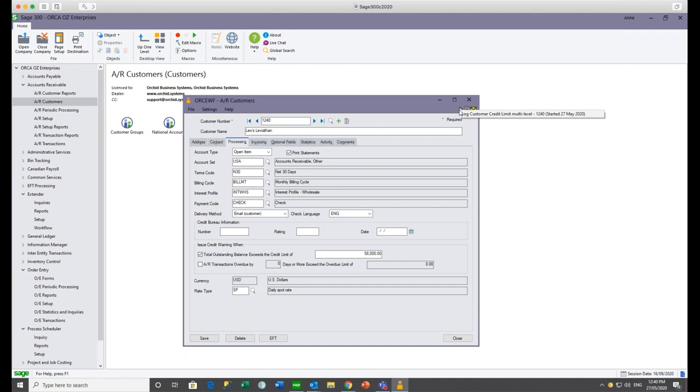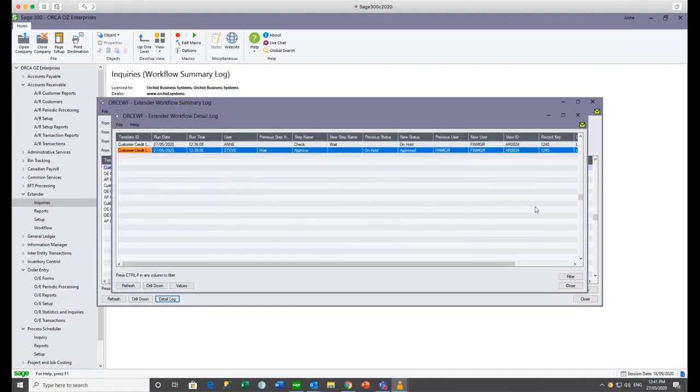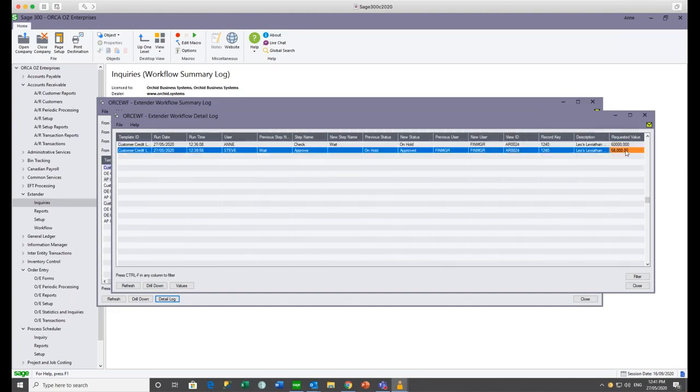And I could either access the credit limit history, the workflow history, from the customer record, or I too can go to inquiries, go to the summary log and see the credit limit for 1240. Requested value was 60,000. And if I look at the detail log and make this just a fraction wider, we can see the requested value by Anne was 60,000, but the approved value by Steve was 58,000. And if I drill down further to the values, I can see the comment that Steve made on the website, as well as if he had done it from the console if he was in the office.